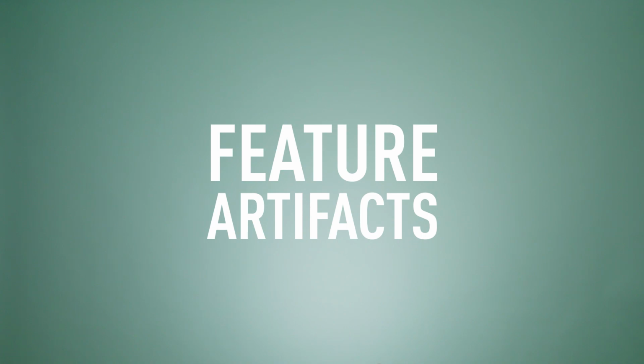It's also nice to feature any artifacts that help document your process, such as iterations and sketches of your work. As they say, a picture is worth 1,000 words.